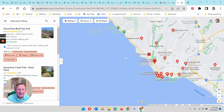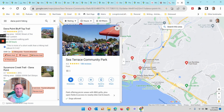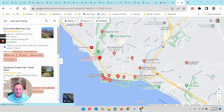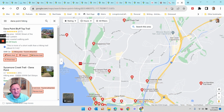Hiking. A lot of great hiking. Not only do you have local hiking, but don't forget you've got Crystal Cove State Park, and you're not far from San Diego. Whether it's Sycamore Creek, you've got nice hiking at Doheny. Not strenuous. South Strand, nice. You've got Baby Beach, I forgot to mention Baby Beach, the Strand Beach. You've got all kinds of little areas. There's a nice community park, Sea Canyon. There's a trail, as you can see, the Chaparosa. So a lot of good things.